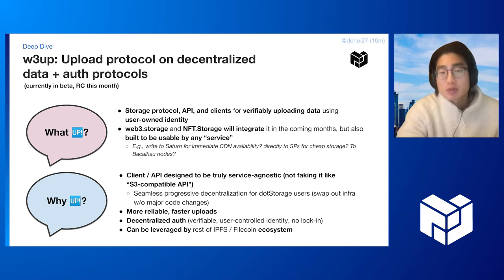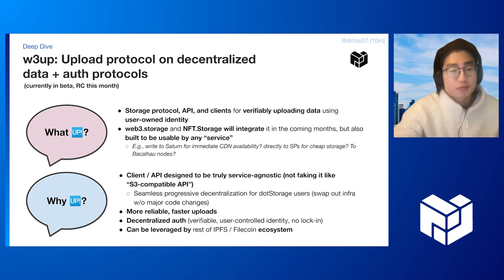W3up offers a layer of abstraction for an actor to send data to another actor, only it does so in a self-sovereign and verifiable way, bringing IPFS and decentralized authorization protocols to the table. It fills a similar need to what S3 compatibility compliance is trying to fill, only it's truly portable top to bottom. This also allows us to progressively decentralize our services as decentralized infra options become viable to fully rely on without requiring a big code migration from our users' perspectives. But it also does have a number of immediate benefits as well, such as faster uploads.